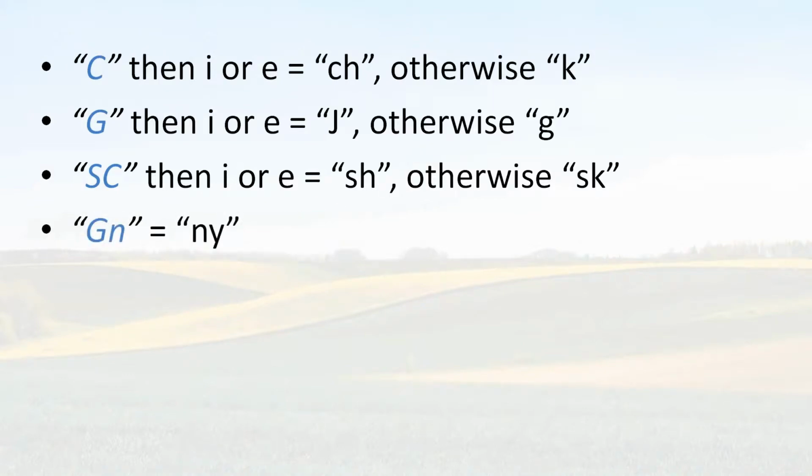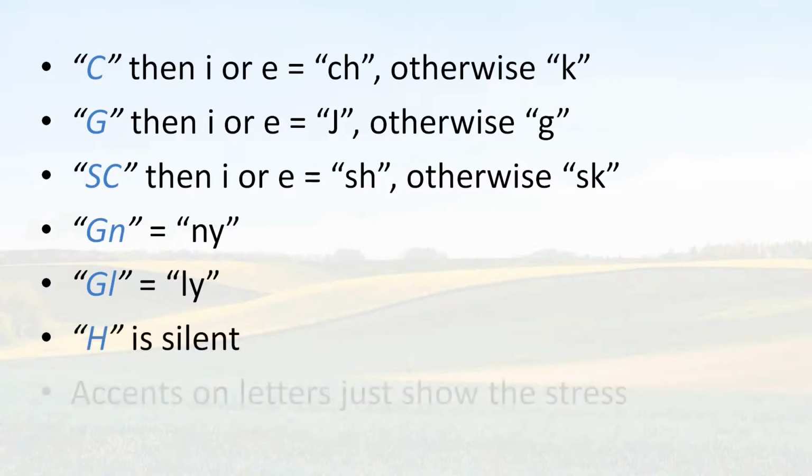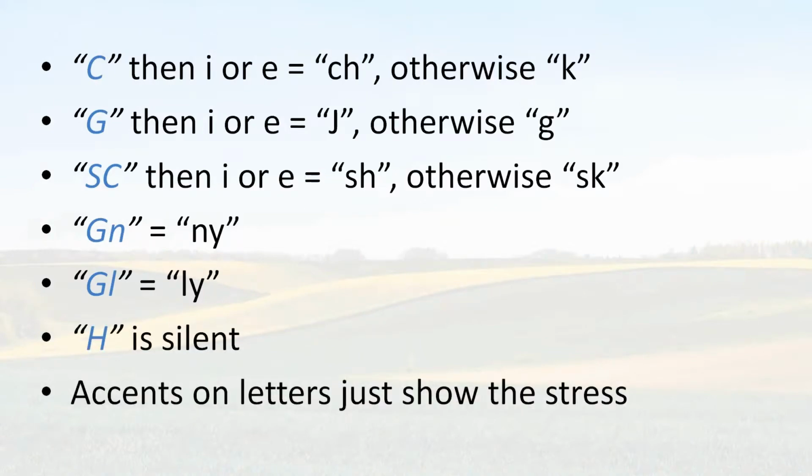GN is a ny sound: legno. GL is a ly sound, which I'm not the best at pronouncing, like in degli. H is silent. Accents on letters just show the stress: perché, parlò. So it shows you which letter to emphasize. That's basically it. Everything else is pronounced as it's written.